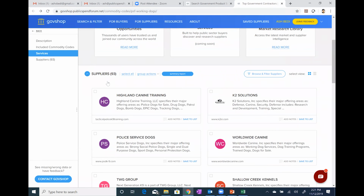What I'd like to do now in the few minutes that we have remaining is this: 93 is not a terribly big number. Some industries end up with 1,000 suppliers. Had I searched for cyber, I'd end up with 1,000 suppliers. So it's always helpful to narrow that list down a little bit more. And so we have a browse and filter button right here that will take you to a browse and filter page and list the exact same number of suppliers you see here. So 93 suppliers total. Let me click on browse and filter suppliers.